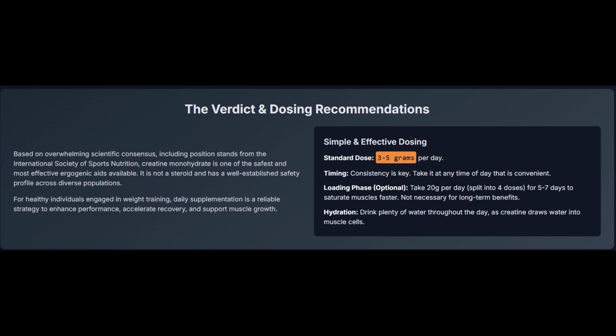Just take it every day. Or maybe adjust based on weight. I think I saw a figure for that. Yeah, a more precise approach, especially for larger individuals, or if you skip the loading, is about 0.1 grams per kilogram of body weight per day. That helps ensure you're really hitting saturation levels.